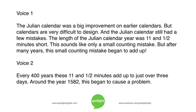The Julian calendar was a big improvement on earlier calendars. But calendars are very difficult to design. And the Julian calendar still had a few mistakes. The length of the Julian calendar year was 11.5 minutes short. This sounds like only a small counting mistake. But after many years, this small counting mistake began to add up.